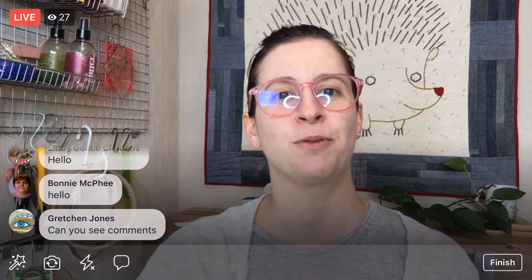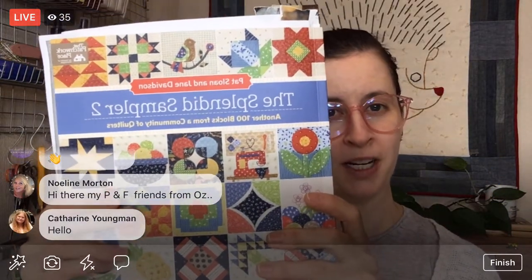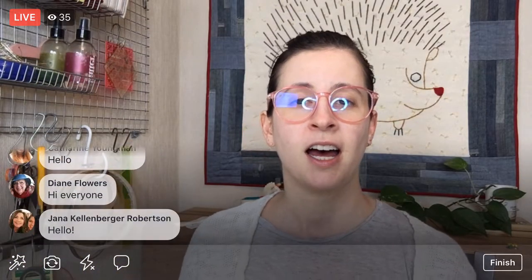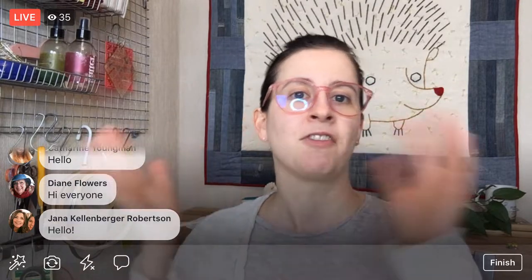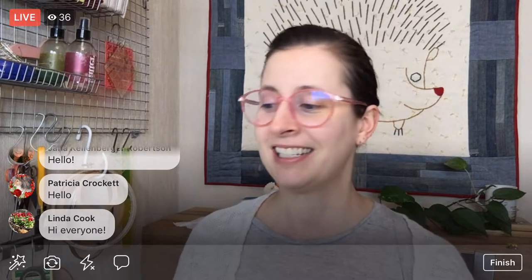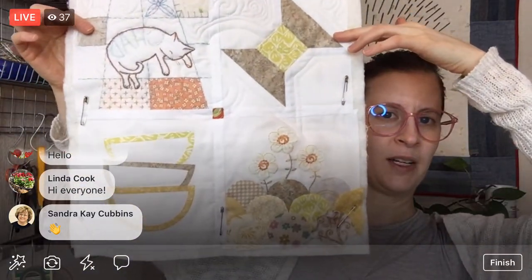So tonight, you guys, we are going to look at the Splendid Sampler 2 new blocks. It's New Block Thursday for this quilt along. It's a quilt along of 100 blocks, from the Splendid Sampler 2 book here. Each week on Thursdays, the authors release 4 more blocks that everyone is going to work on. So we'll look at those, but then I'm going to continue working on the free motion quilting of our little square of 4 blocks that we got going on here.